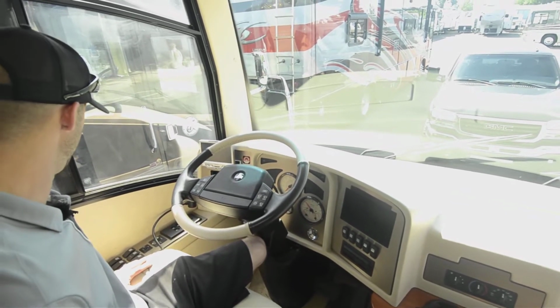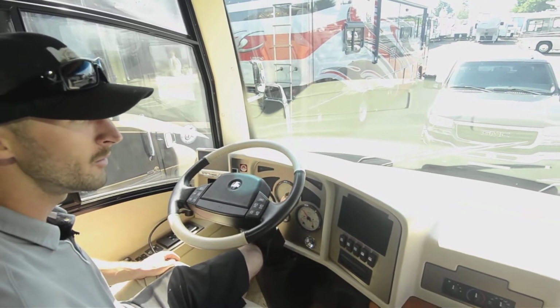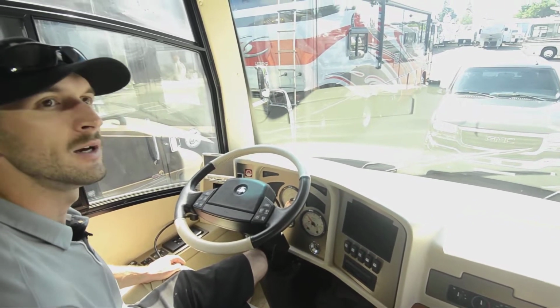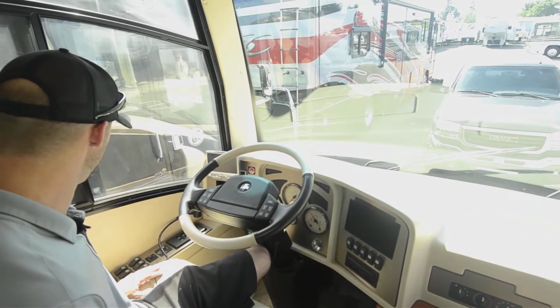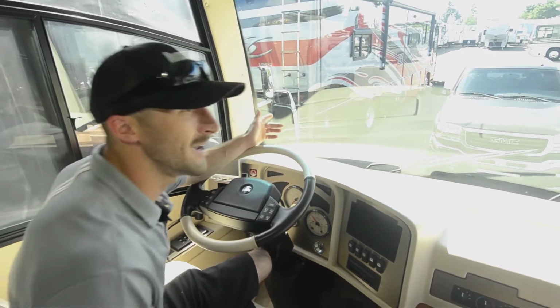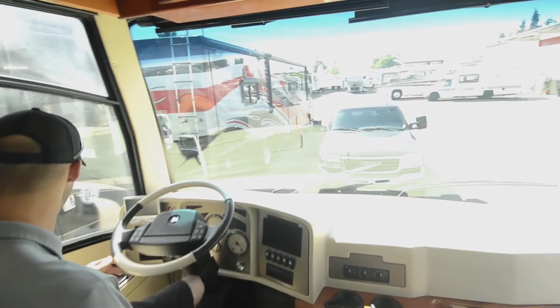Let's see, what else? I mean, this thing is just loaded up. It's got the Aladdin system, so you can check basically every component going on in the rig, batteries, transmission temperature, anything you can think of, you're going to have access to the knowledge of it. This thing has every little feature. I could go on for days. Heated mirrors, power seats.